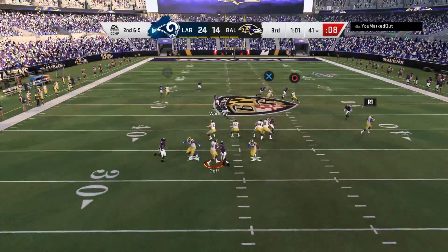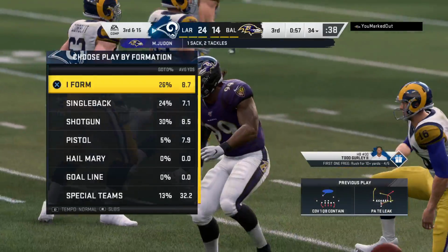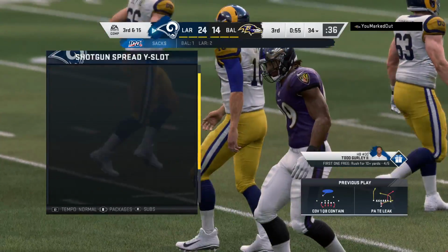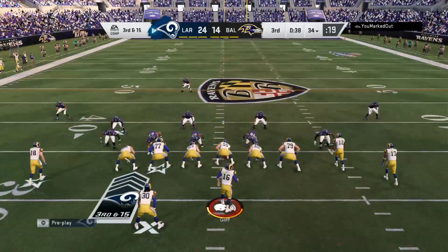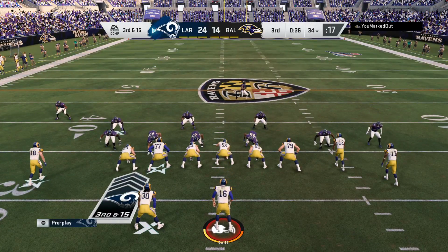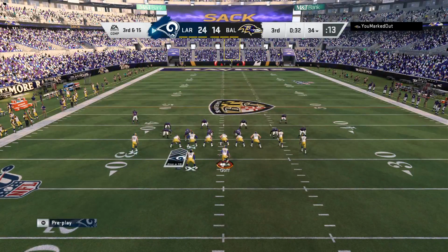On 2nd and 9, Goff. Rush coming, and he's taken down. Matt Judon coming in hard there on the blitz, and he gets him 7 yards behind the line of scrimmage. So Goff, he'll try to refocus after the sack. The Rams now set up with a tough one, a 3rd and long.